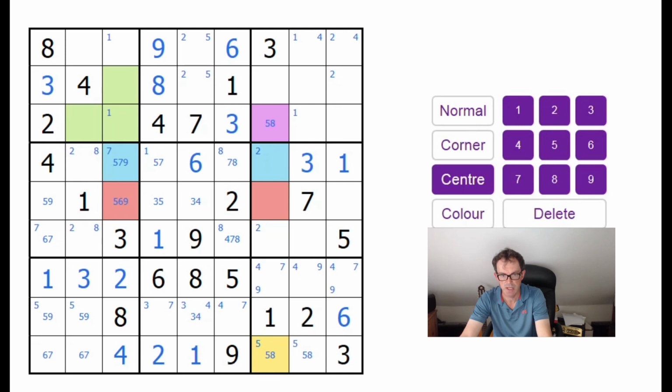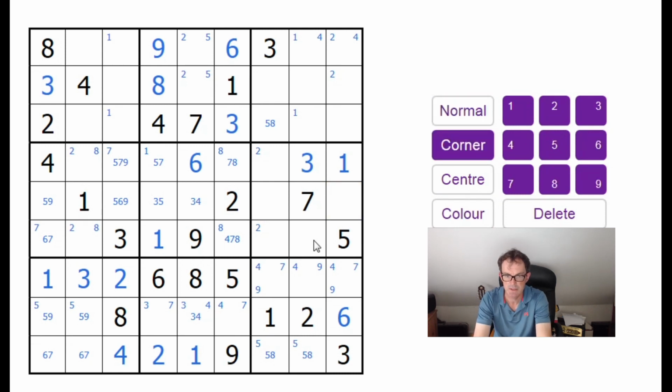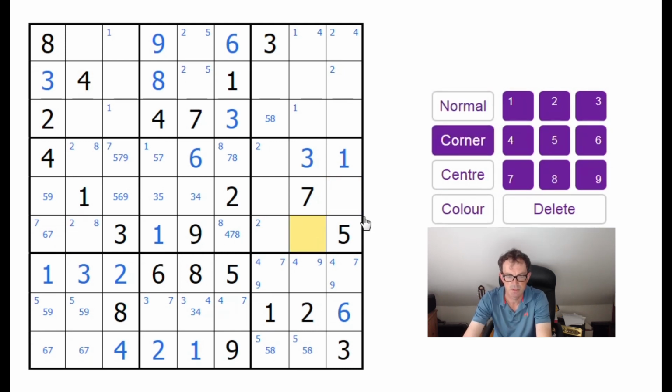So, does that help us? The answer is I'm not sure. But I need to get rid of some of this highlighting, so let's try and do that first. Like that. Now there must be an 8 in one of these two. Sorry, I didn't mean to do that. One of these two positions. But no, we can do better.